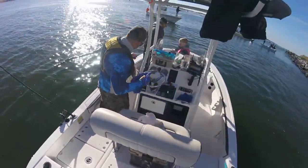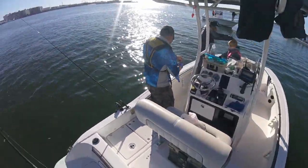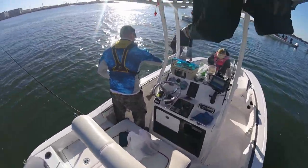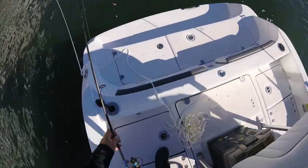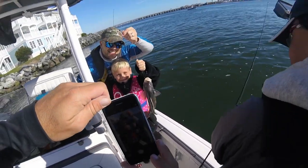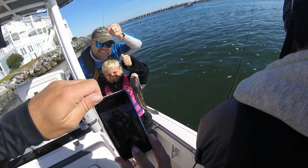Look at his teeth. Look at the hillbilly in that thing. Stone, you got to get a picture of that. That's a good sized tog for this area. This is massive. Okay, here we go. All right, here we go. Let me get the. Make sure he turns to us.